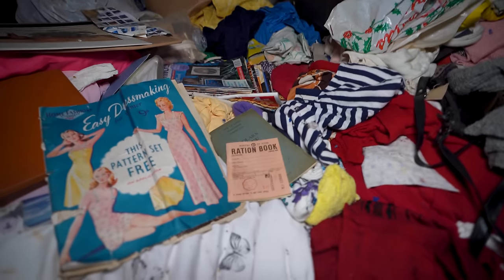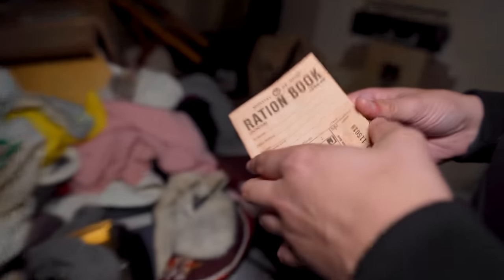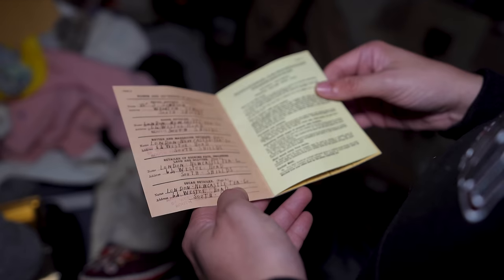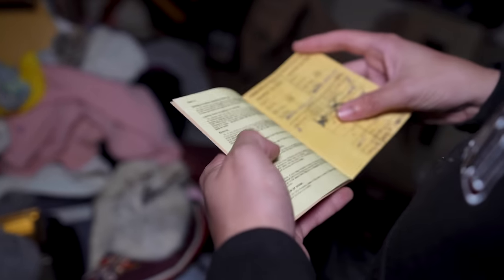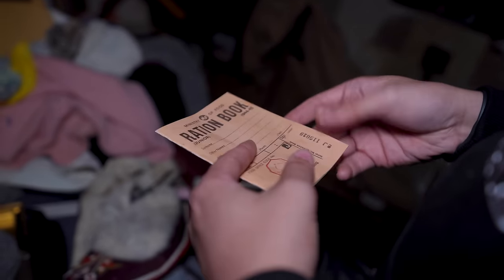Look at this, love. What? This ration book. Yeah. From the 1940s to 45. Well, this is history. Probably gonna have to blur it out. But maybe not. Yeah, this is in London. It has nothing to do with this. Same Ministry of Food. That's cool.